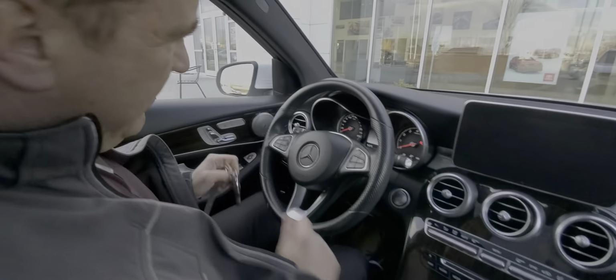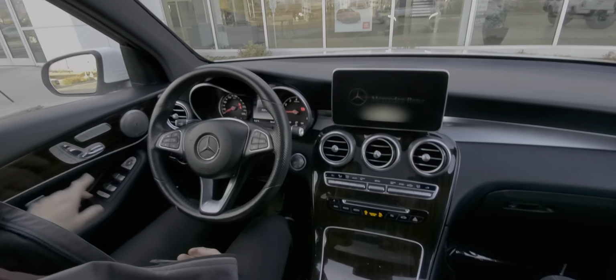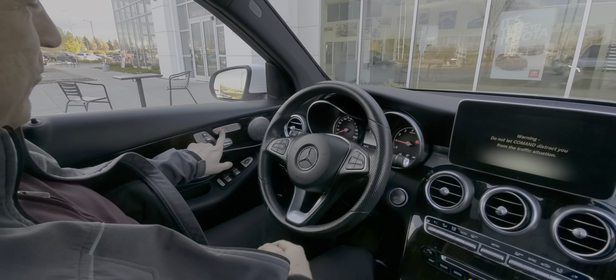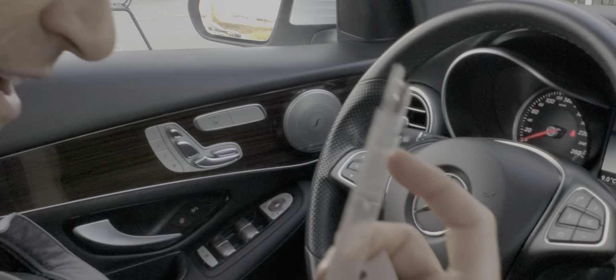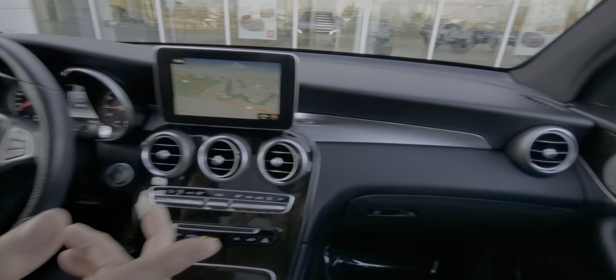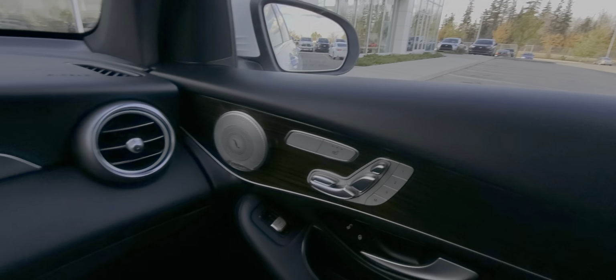So this one here is really, really gorgeous inside. You've got the leather seating. You do have the heated front seats. You also have heated rear seats on this one. You also have, of course, the power driver's seat with 3 memory positions and a power passenger seat with memory positions as well. You've got, of course, all the power windows.